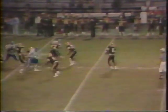60 seconds remaining in the football game. Irving with the football as they trail. Looking long. Flags are down. The bomb for Jones, and it is incomplete. Flag down at the line of scrimmage. Whitfield has the time. Throwing long.